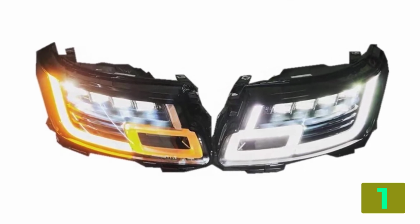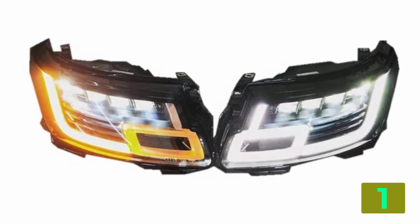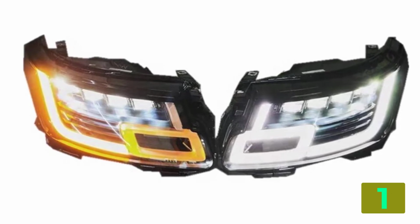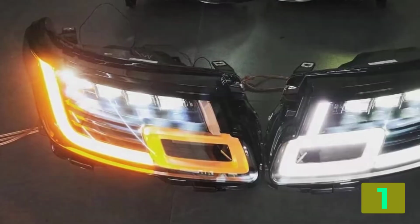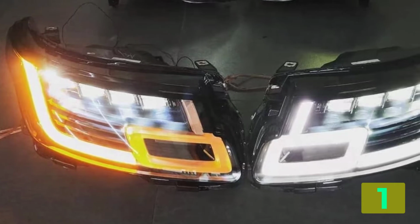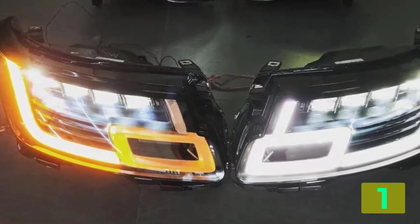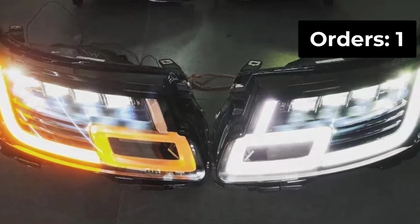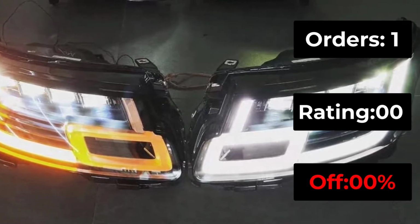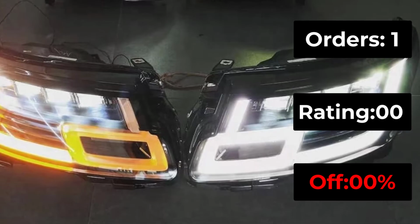Model number, VG18004. Car model, for Range Rover Vogue L405. Condition, 100% new brand. Fitment type, direct replacement. Placement on vehicle, front, left, right. Lens color, clear material, ABS plastic. Installation, plug in and play.